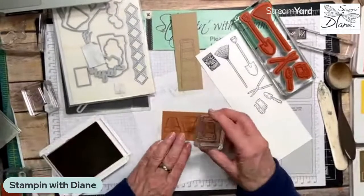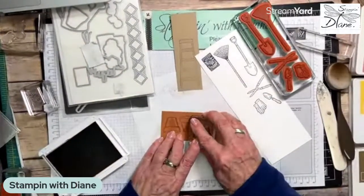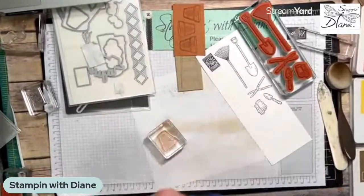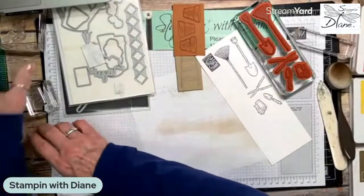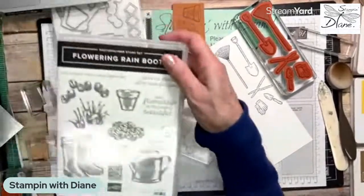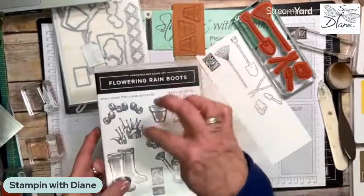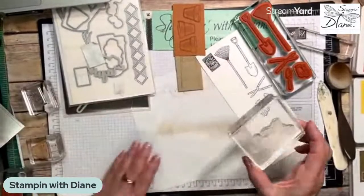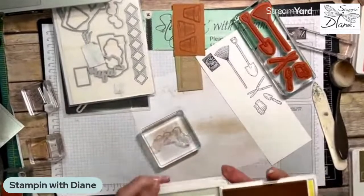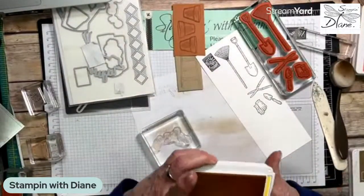Okay. We're doing 3 of those. And then we are also going to go in. Now, on this one here, we have some tulips and we have some stems, the tulip stems. So I'm going to come in and I'm going to use Daffodil Delight on these tulips.